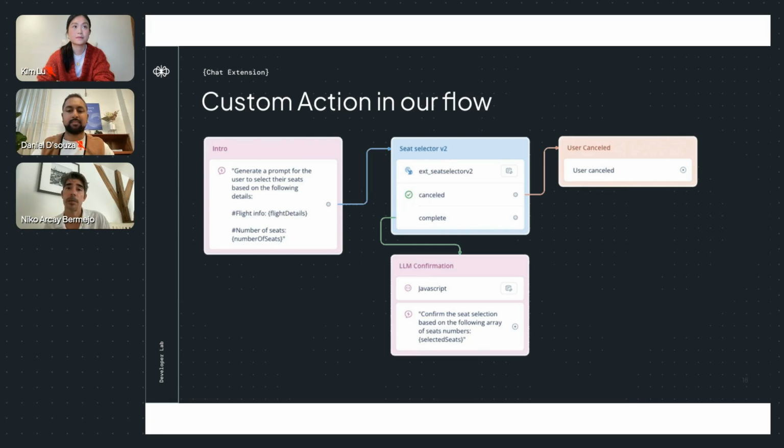And the stop on action here makes sense because before going to the user cancel step or the LLM confirmation step, we want to be sure that something happened on the chat widget. So we stop on action. If the user chooses to select the seat and confirm, we will hit the complete path. If the user chooses to cancel that, we will hit the user canceled. And so again, this is just a simple way for you to visualize how you can set that up in your Voiceflow agent.